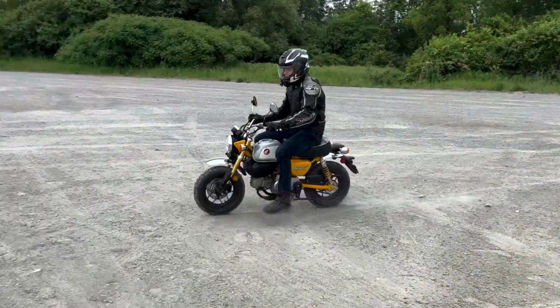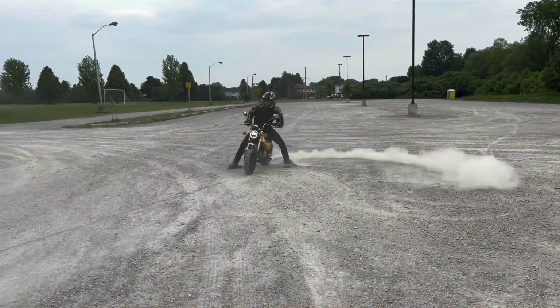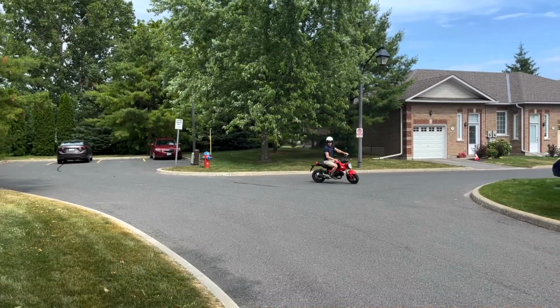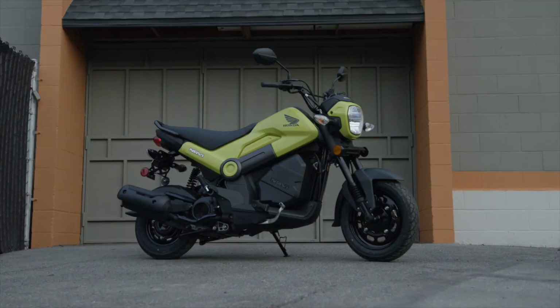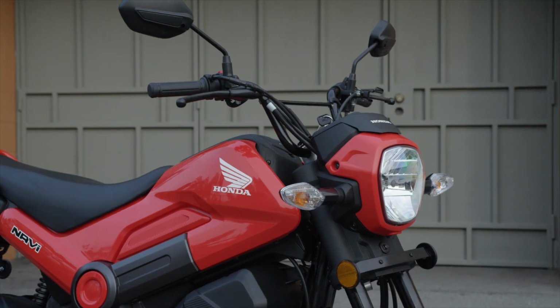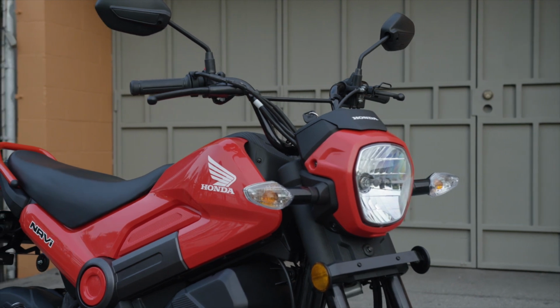So there is a replacement for displacement, and that replacement is called fun and ease of use. Honda has really dialed in its mini-moto lineup with some stylish and wickedly fun bikes which also serve as practical everyday transportation. In fact, the Navi is pretty much marketed as a city commuter and the least expensive motorcycle offered by a major manufacturer in the North American market.